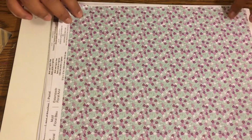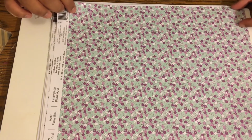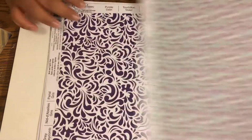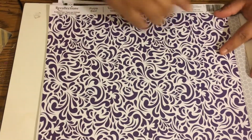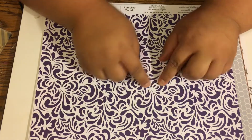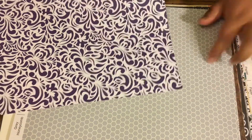That's what they call it, which I thought was cute, and I really like the fact that the print is so tiny, so when I cut little squares, it'll be perfect for the planner. It's not big like this one, whereas by the time I cut them, the little squares are only like, I don't know, little, like this. So you can see the print works out better when it's smaller.